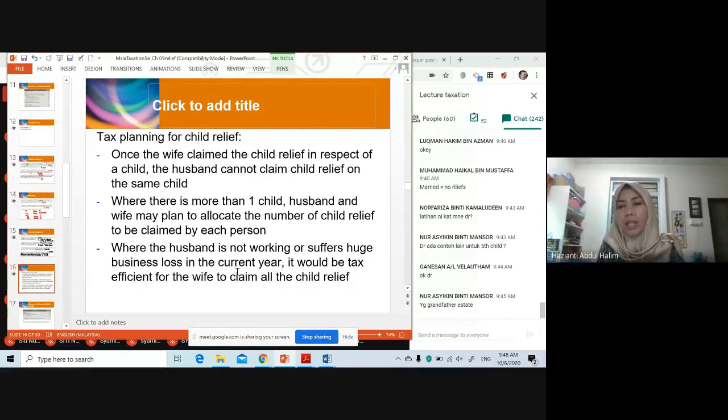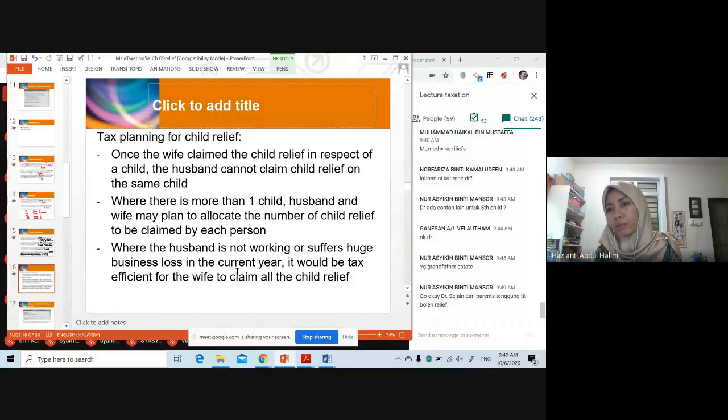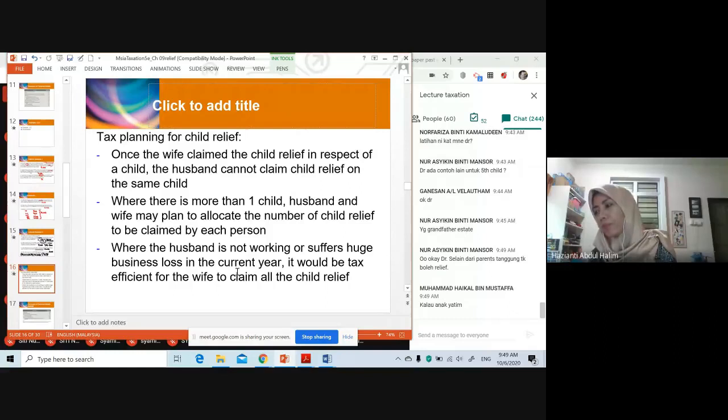Dia actually bila the parents nak claim for child relief, parents tu mestilah tanggung anak tu. Kalau orang lain yang tanggung anak tu, the parents cannot claim for child relief. Which means the maintenance of the children tu is the parents' responsibility. So sekarang ni dia tak bayar pun kan, the grandfather yang bagi duit. So that is why dia tak boleh claim for the child relief. Okay, boleh? Let's say anak tu duduk dengan atuk dia, memang parents tak tanggung pun kan. So kalau ikutkan by right tak boleh lah, sebab syarat dia mesti pay for the maintenance, mesti the parents yang tanggung. Tengoklah anak tu bawah tanggungan siapa.